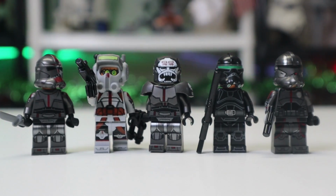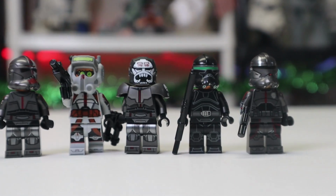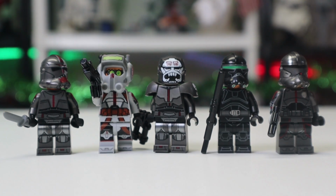Now again, we got a total of these 5 minifigures. We got Hunter, Tech, Wrecker, Crosshair, and Echo. Obviously, all great inclusions. We're going to get into all of them, the significance of them, which one's my favorite, and more, so let's do that.